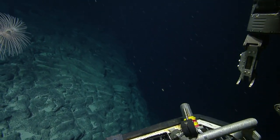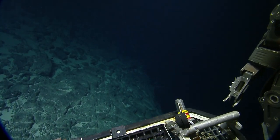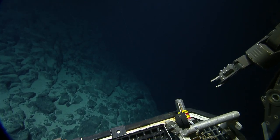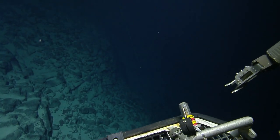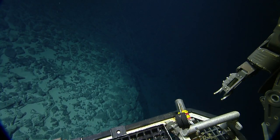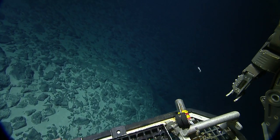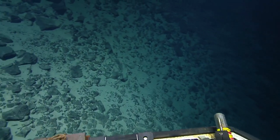Oh, wow. Look at that morphology of the rocks. Quite the wall. Oh, is that a little fish? What was that? Oh, goodness. It's gone now.